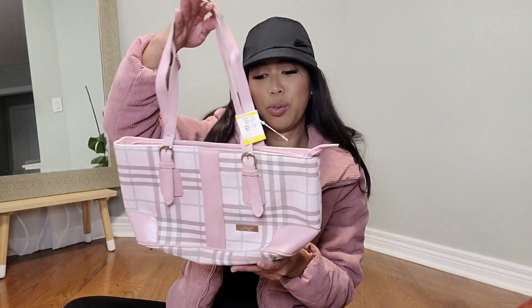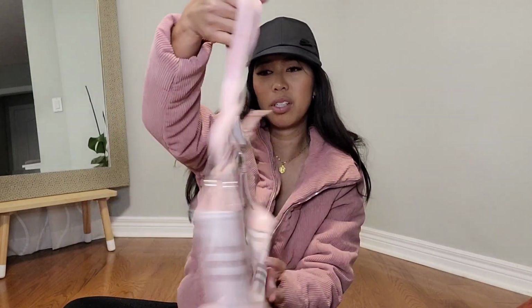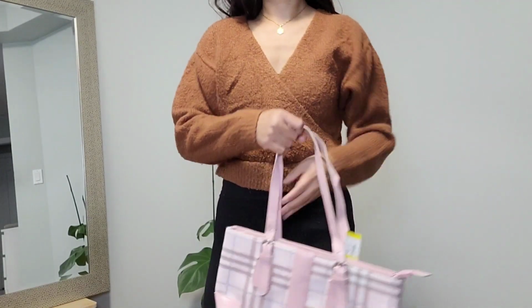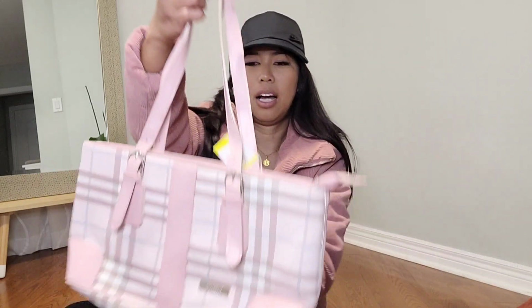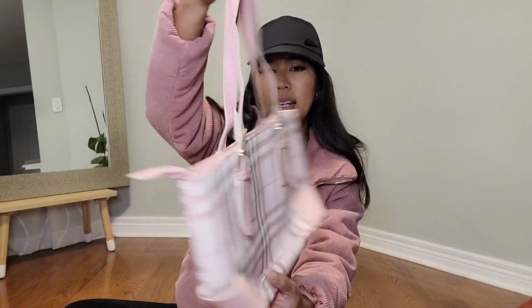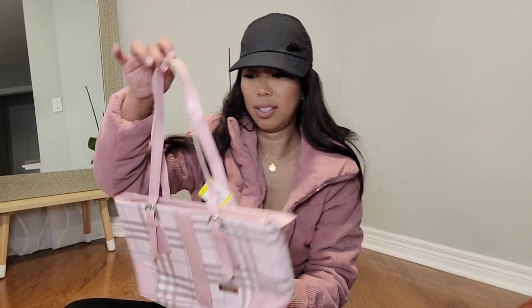I got this cute Burberry purse. It does say Burberry, not sure if it's authentic, but it's cute. It has pockets inside. I might sell this on my social media platform. I know I'm still working on it. I have a bunch of items that I want to sell online, so stay tuned for that. This one is very cute. It has the pink, blue, white, and gray colors on it. So what do you think? What do you think of this purse? I thought it was cute, so I got it.